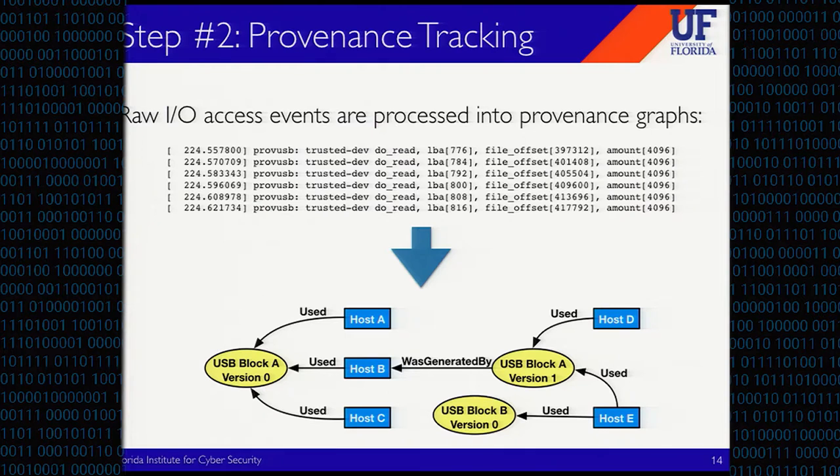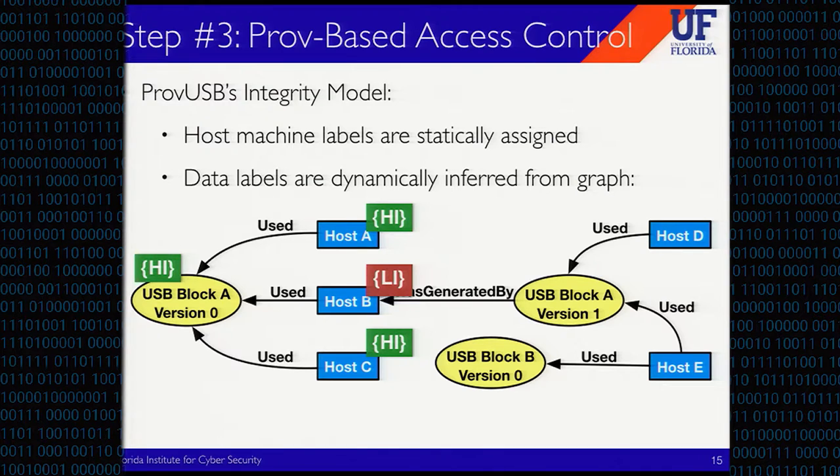The next step was, how do we use this information in order to provide integrity assurances and mandatory access control? It turns out it's actually quite straightforward to take a provenance graph and labels associated with that provenance graph, and then dynamically infer the state of new objects as they are created. So an example of that, in our integrity model, we assume that every single host in our system has been assigned a static integrity label, whereas the data onboard the device have variable integrity labels. So we might imagine at time zero, all of our blocks on the system are marked at a high integrity level. However, later on, if a low integrity host happens to write to that block, then we can transition that particular data block to a low integrity state.